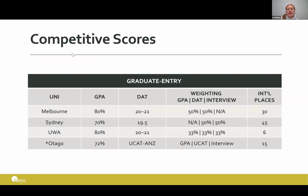And each university weights things differently. So I'll use the University of Sydney as an example, just because it always confuses people. We have the not applicable there under GPA. The way University of Sydney does it is if you meet the minimum 70% GPA, that's great, you can move on. And then they don't count it in terms of your ranking for offers. So they use GPA as a hurdle.